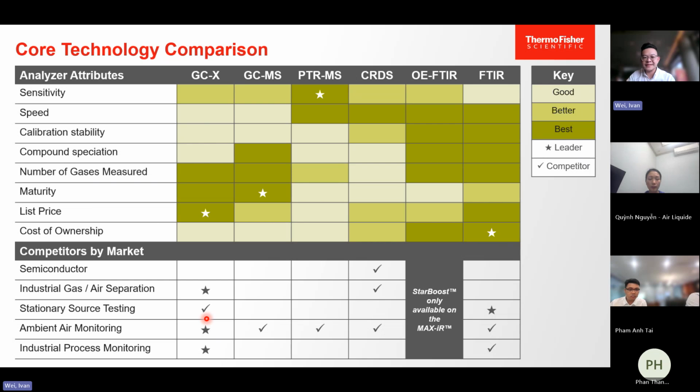Okay, so I want to wrap this up with some core technology comparisons. I'm sure right now at your sites you might be using GC or other analysis to do your QA/QC or your process analysis. However, due to the trend of big data and trying to make sure everything is controlled in our quality, speed is always the most important thing that customers care about, and also calibration stability. So FTIR, as you can see, compared to GC with FID or GC with mass spectrometry, is really good at speed and calibration stability.